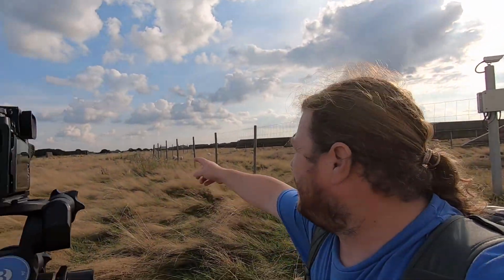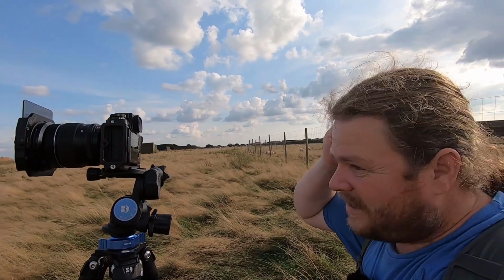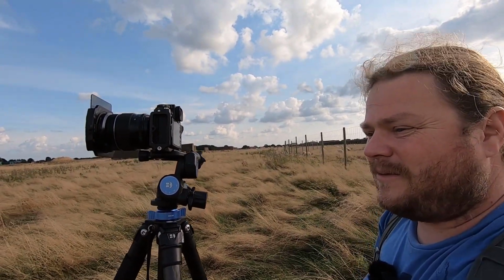Got a kestrel or something. You're never going to see it, but hovering above the grass. Just over there as well. Looking really, really gorgeous, that is. So yeah, I'm going to get myself set up here as well.